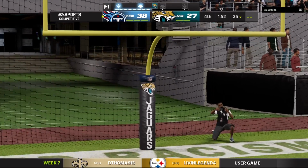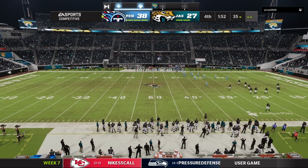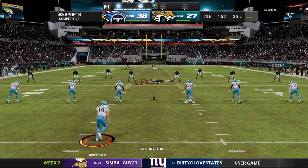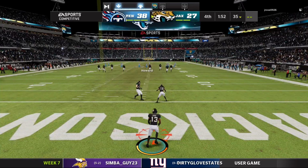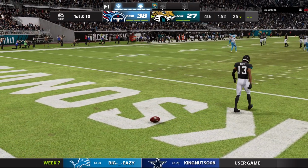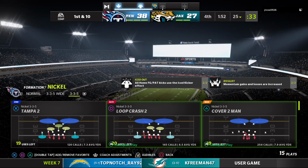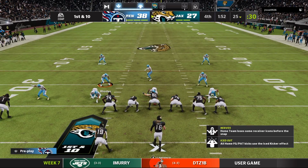Extra point by McLaughlin is up and good. And that pushes the lead up to 11. So they throw the pick 6. They'll get another shot at it now as this one's in the air. And they'll bring it out to the 25 as Agnew elects for the touchback. Jaguars come to the line to start their next drive.